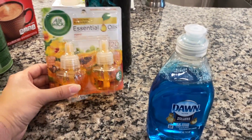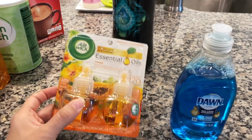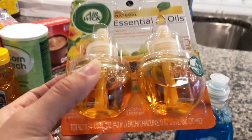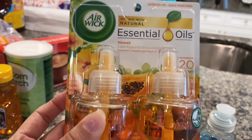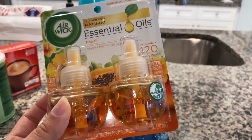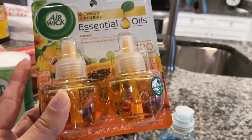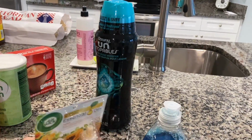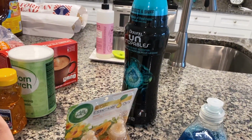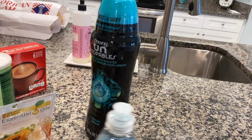And we have these Airwick plugins. We needed the refills, and I got this one. This is the Hawaii scent, and I like the smell of this. I think it makes it smell really fresh in our house. We have 2 plugins, so I have to refill them. I'm gonna put this in the front of the house and another one in the back of the house. That way our house smells clean and I don't have to worry about lighting a candle. I just like my house to smell clean.